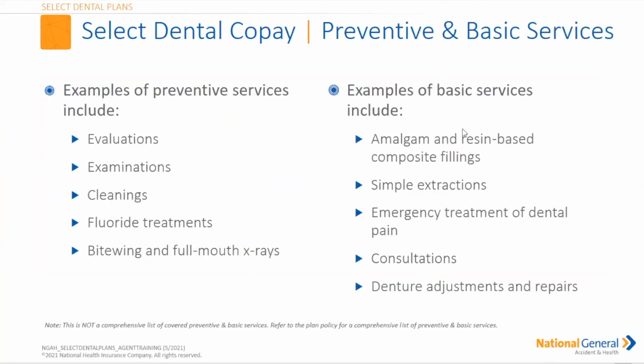So here is a set of examples of preventative and basic. The examples for the preventative are your evaluations, the examinations, the cleaning, fluoride treatments, the bite wing, or even a full mouth x-ray. Remember, it is a $50 copay. In the event it is a basic service, and again, it depends on how the dentist or dental practitioner is coding it, whether it is the resin-based composite filling, a simple extraction, emergency treatment of dental pain, consultations, or even denture adjustments and or simple repairs. Again, $50 per procedure and or visit.